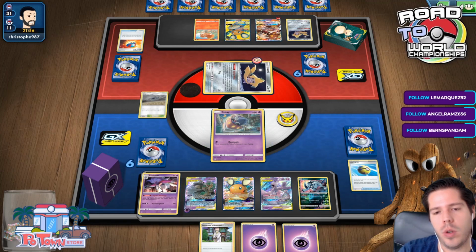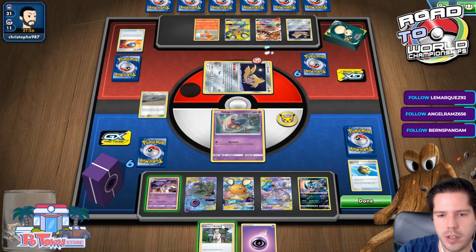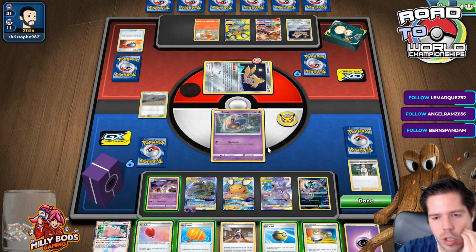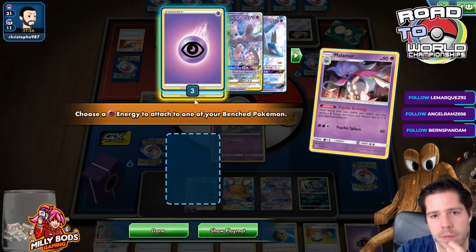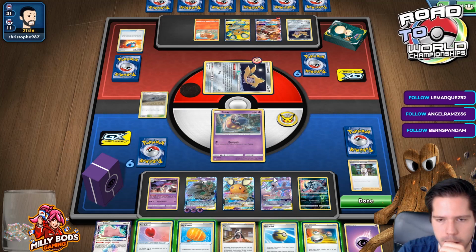Okay, so I need a switching card no matter what. Right, so I might as well attach here. And research for the switching card, that's perfect. And so I get to attack my opponent's hand. Best card to hit would be the Ninetales, honestly.